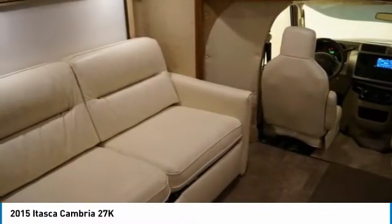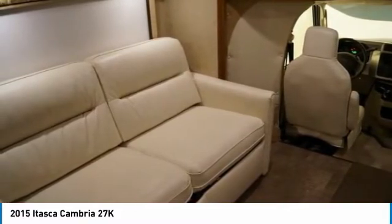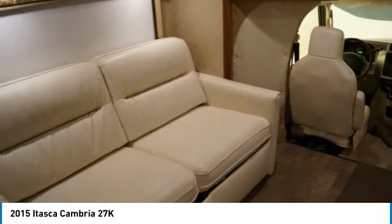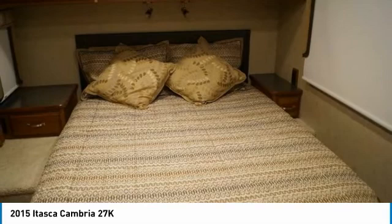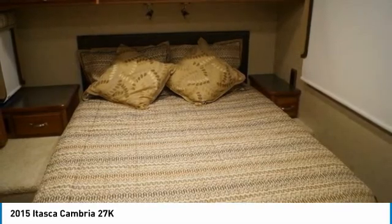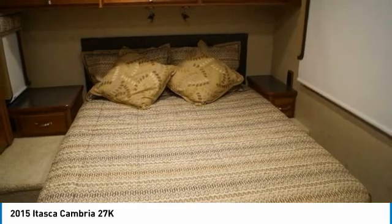Don't miss this incredible opportunity to truly cherish every moment of your RV experiences. This 2015 Itasca Cambria 27K is ready to help you travel anywhere your heart desires, both safely and efficiently. Don't hesitate. Call today for information on how this unparalleled 2015 Itasca Cambria 27K can be yours.